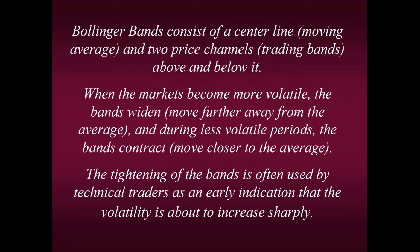Now when the markets become more volatile, in other words, when there's a lot of movement, these bands widen, or they move further away from each other, further away from the average. And during less volatile periods, when you're in a range market or it's very quiet, the bands contract, or they move closer to the median average, okay?